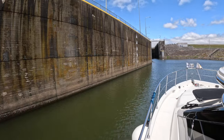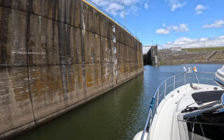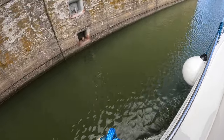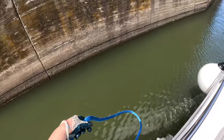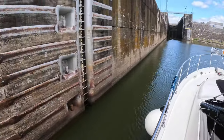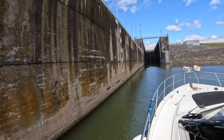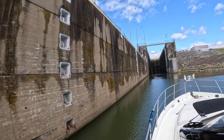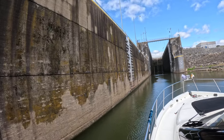Here we are going in. So ready. You can see that, but that's what I'm gonna throw over the bollard. And we're going in. Phones on so my husband can tell me what's going on. I can tell him what's going on.